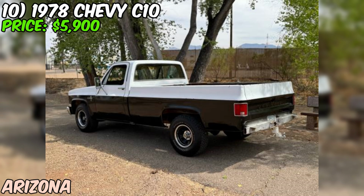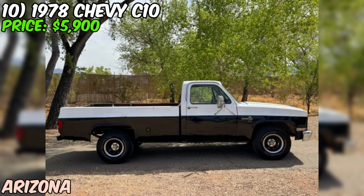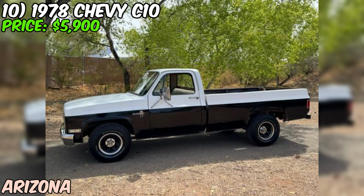10. Let me tell you about this interesting 1978 Chevy C10 that's just popped up on Craigslist for $5,900. What catches my eye here is the powertrain combination. We're looking at the legendary 292 inline-6 paired with a 4-speed manual transmission. That straight 6 is known for being virtually indestructible, and with the manual transmission, it's a setup that true truck enthusiasts really appreciate.